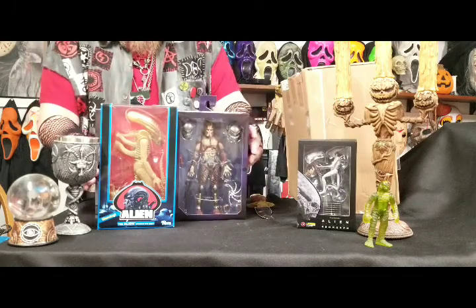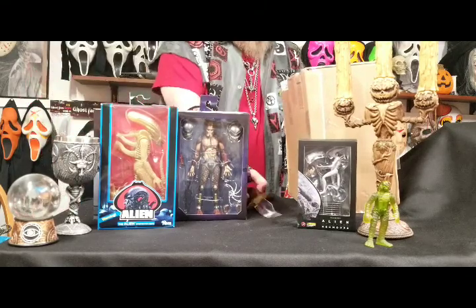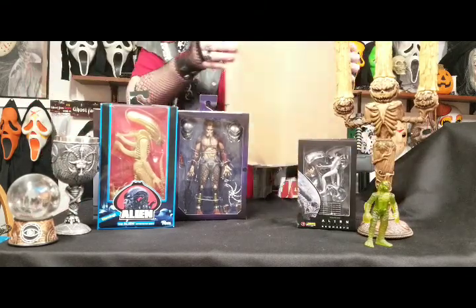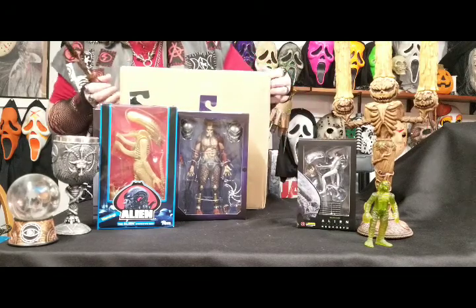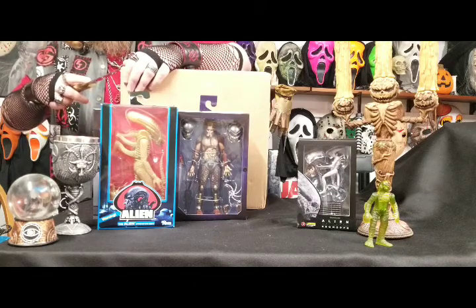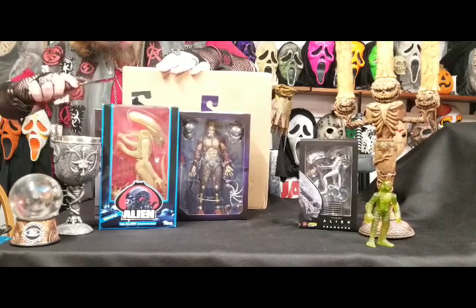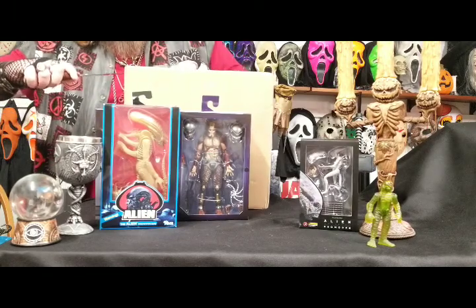So, got that. This last box here came from my good friend Blake. And we got a lot of stuff in this box. Like, a lot. Mostly aliens. Pretty much all of it is aliens. But there's a Jason figure in here. And he said he threw in some extras. So I guess we'll just see what else he threw in.